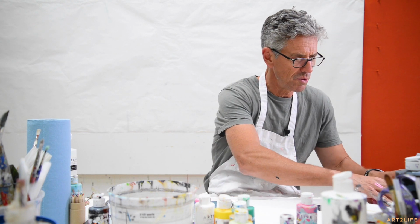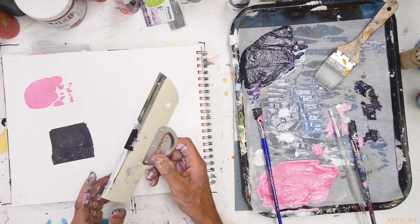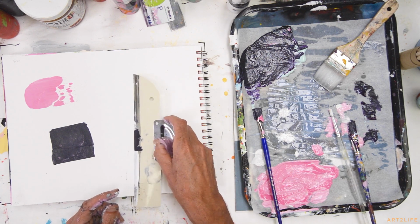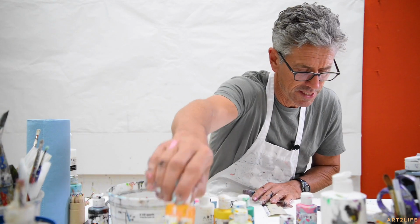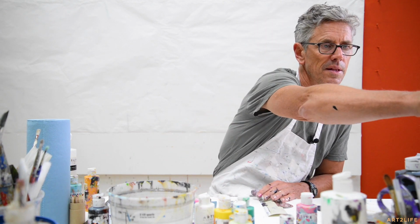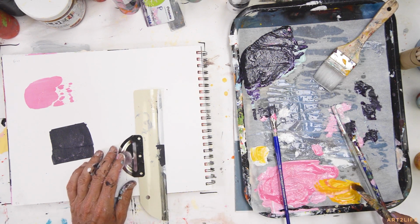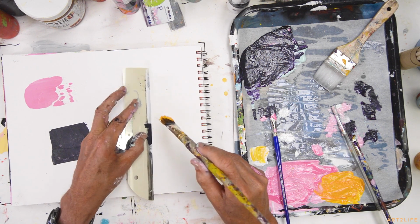This is a really great tool. I use these too. This is about $1, you can get these at a paint store. These are just thin paint shields for house painters. They're flexible, and they allow you to make, kind of like the trowel, a really sharp edge. Let's get some paint on here.